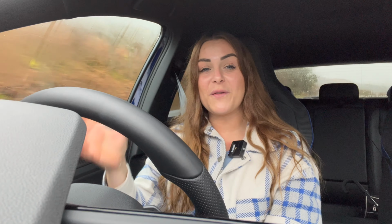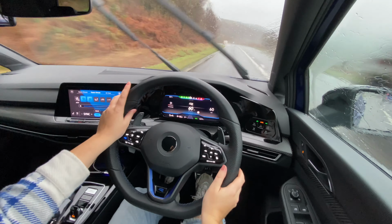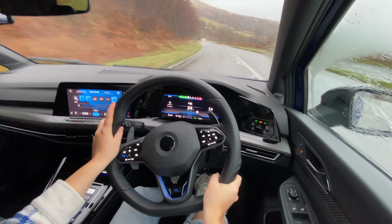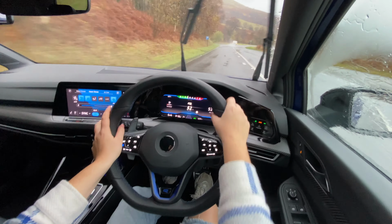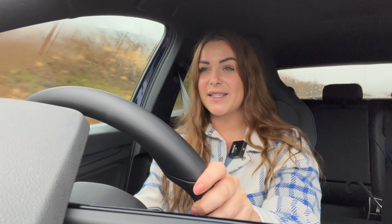set up with the Nürburgring in mind, because this 20th edition Golf is actually the quickest Golf R to ever lap the Nürburgring. This car has an increase of 13 brake horsepower over the standard one, taking it to 333 PS, or around 328 brake horsepower, and it will sprint from 0 to 62 in 4.6 seconds.